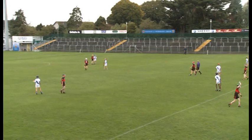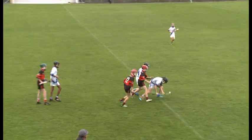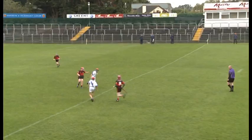This game's ebbing and flowing. It's going to be close. There's going to be nothing in it at the end of the game. That's a good puck out from Jack. A good puck out from Jack Coleman. But number five again for Carrolltown. Luke Murphy is after coming out with two or three balls there for Carrolltown.